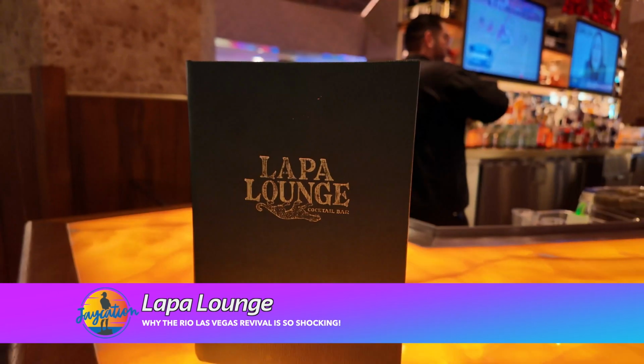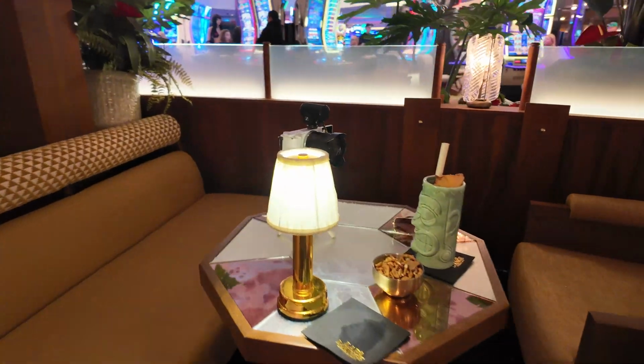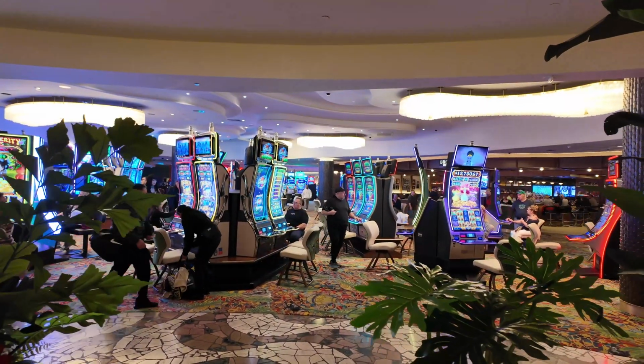Much later. Made it over here to the Lapa Lounge, their new cocktail bar here at the Rio. It's right next to the registration. Really bright space here. They got live music here, and we're gonna try some of their amazing cocktails and hang out here in their newly revamped area of the Rio.